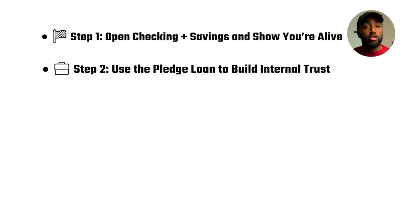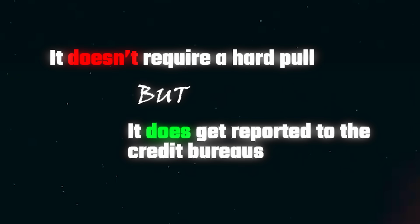Then step 2, use that pledge loan to build internal trust. So once you've got some activity, take it up a notch. Transfer funds from your checking into a savings and open a share pledge loan. This is Navy Fed's version of a secured personal loan. It doesn't require a hard credit pull, but it does get reported to the credit bureaus.